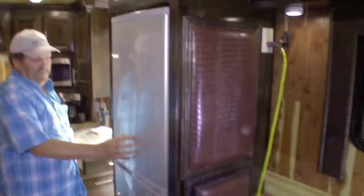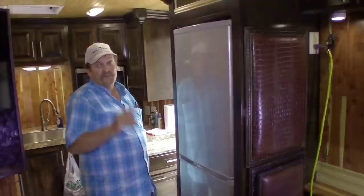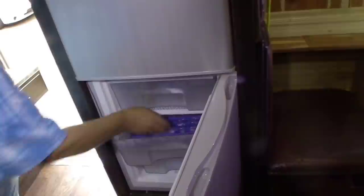This fridge will run on 24 volt or 12, but this trailer's set up on 12 volt, and it runs off the solar, and I've never had nothing go bad in it. It just works continuous, all the time, even in the clouds. And these are just little old freezer drawers in there. It's got ice in there. So the freezer's on the bottom, and the fridge part's up on top.